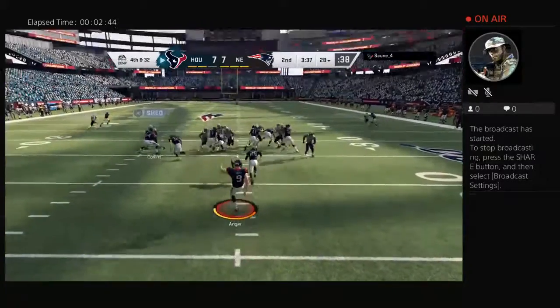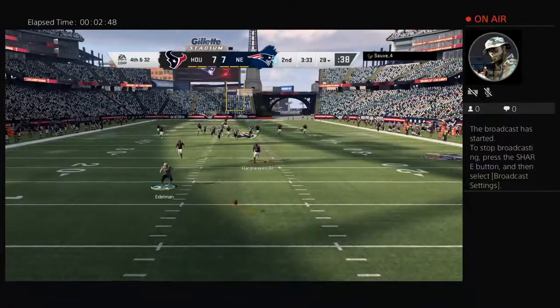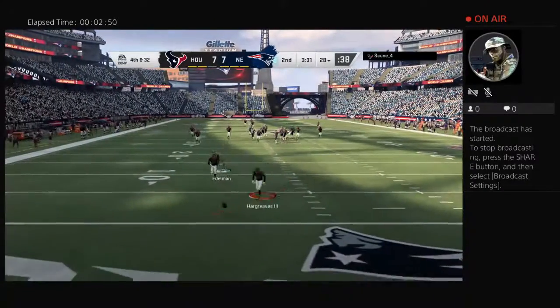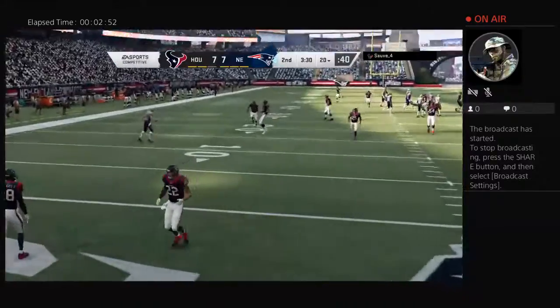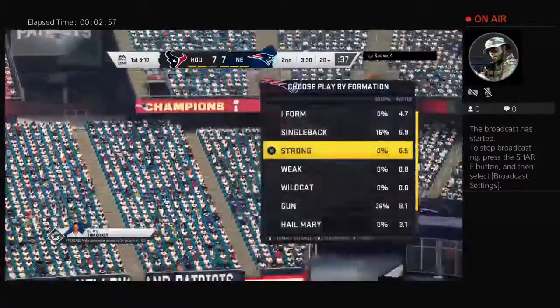On 4th down, here's Brian Anger now to kick this one away. Back deep, Julian Edelman. And no one there to stop it. Hits at the 8, but it carries all the way into the end zone for a touchback.